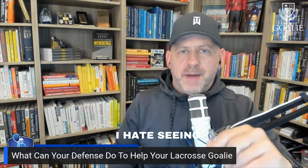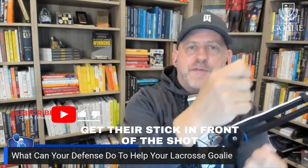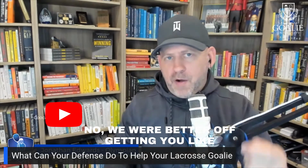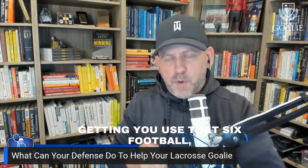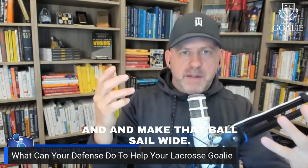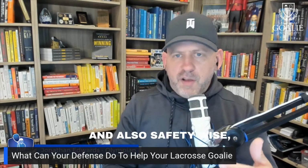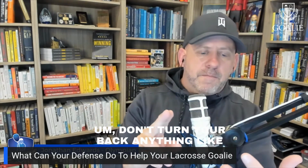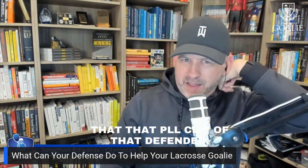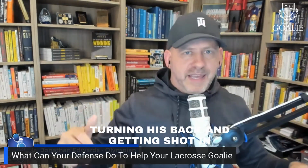I hate seeing poles slide and try to get their stick in front of the shot to block it. No, we're better off using that 6-foot pole, getting it somewhere on the elbow, disrupting the shooter, and making that ball sail wide. Okay. And also, safety-wise, don't turn your head, don't turn your back, anything like that. I've said this before, but like that PLL clip of that defender jumping in front of the cage, turning his back, and getting shot in the spine.